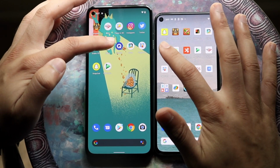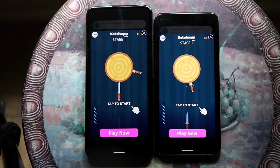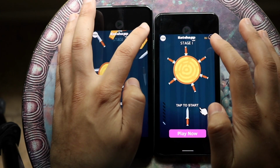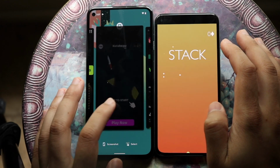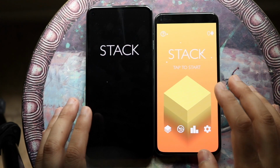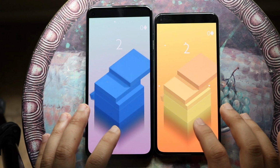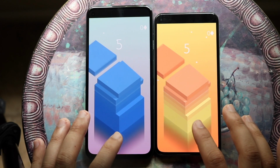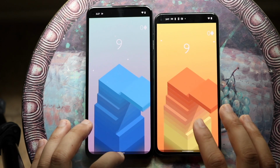Let's get into Stack, 3, 2, 1. And you can see both do a pretty good job. I think the Pixel 5a again was slightly faster. Now let me take it back into this game, and let's get into some gameplay this time. Let's click here, and you can see pretty much the same thing going on. Not that big of a difference. Yeah, there's really not that big of a difference in this game. Let's hop out of this one.